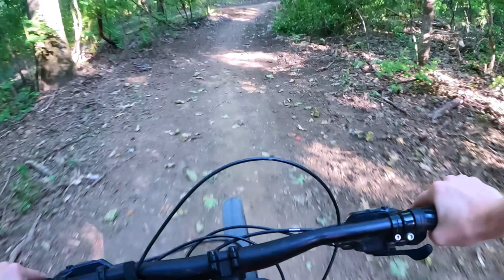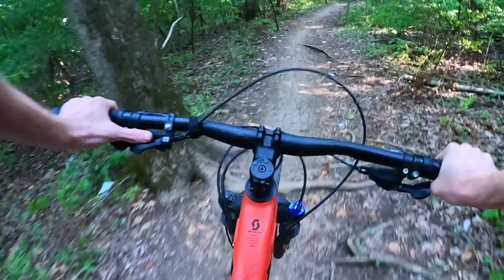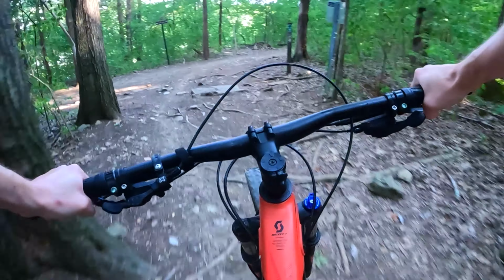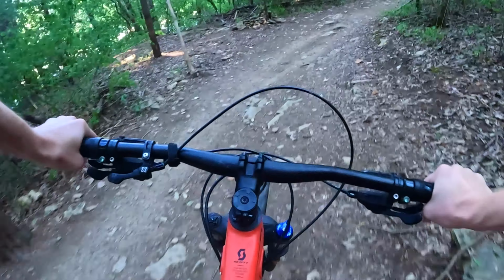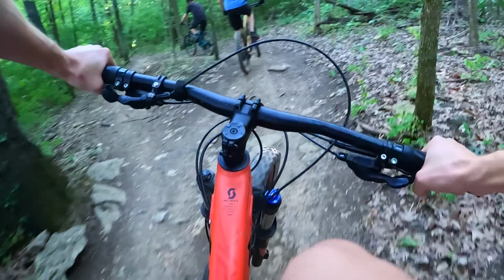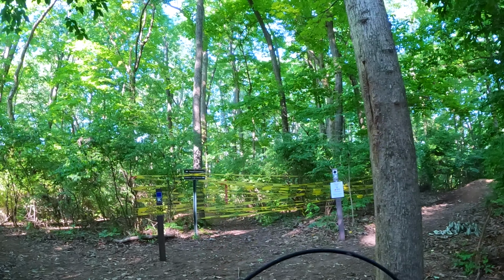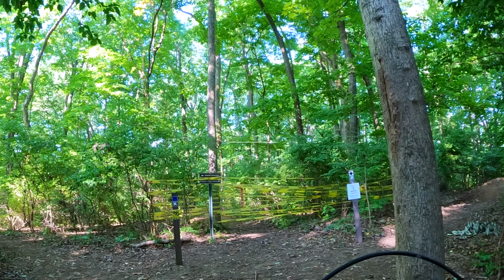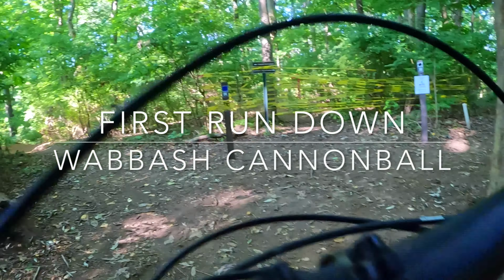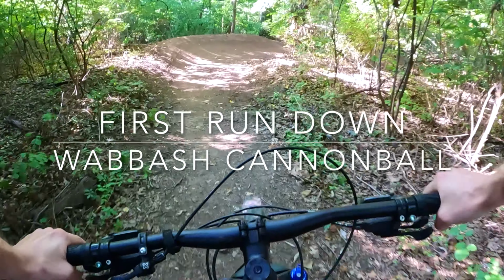You know how they say, pre-ride, re-ride, free ride. I got through the first step of that today. After a quick ride back to the top, it was time to go down the blue. Wabash Cannonball.